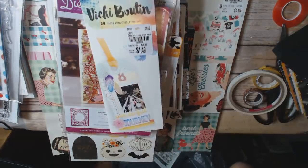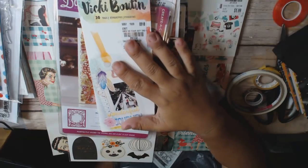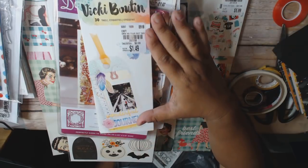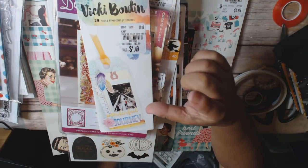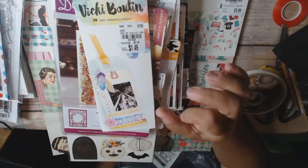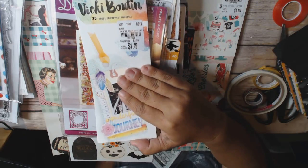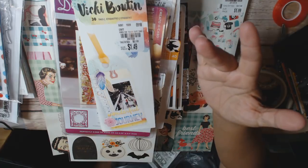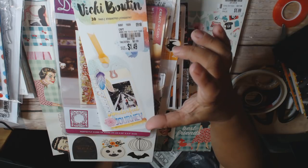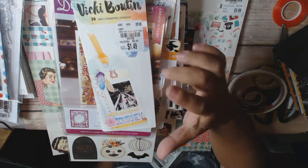Something else they had a lot of is Vicky Boughton. They had her paper pad, which was really pretty. They had something that I put back, which I'm still kind of thinking about whether I wanted it or not. They had her watercolor palette set, and they were like the ones where you squeeze out the watercolor from a tube versus a little square thing. And I was like, oh, I have so many watercolors. I don't use them that much. So I put it back. They had lots of other things from her. They had the little ink pads. They had little sponges. They had paints.